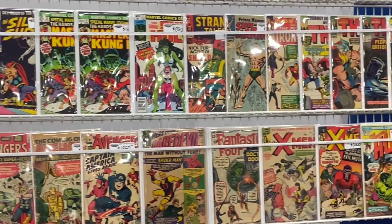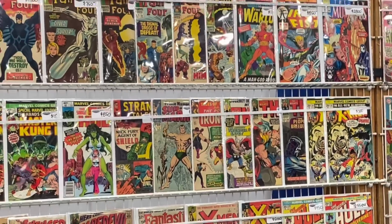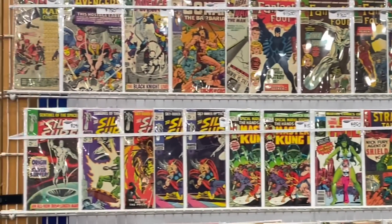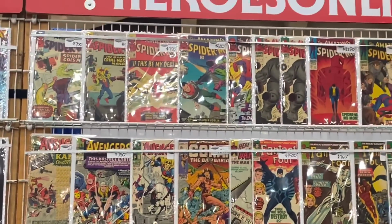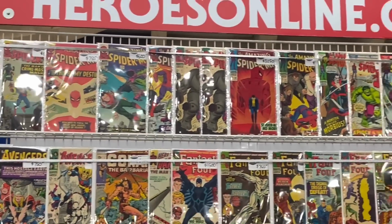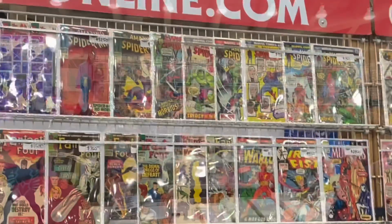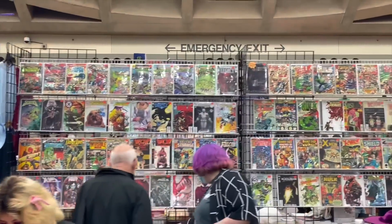As you can see, this booth is just putting out the hits. X-Men 1, X-Men 4, Hulk 181, X-Men 94. First Black Bolt up top, Silver Surfer #1. Here goes some ASMs, number 50. Seeing some of those, but not high grades at the shows. Werewolf by Night 124, which is the first Man-Wolf.